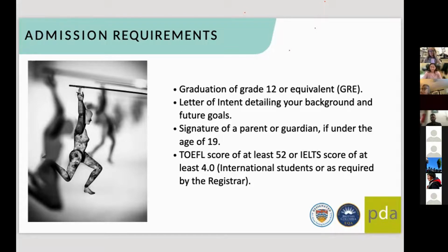Great. Yeah, thank you. And thanks for the nice comment, Ivy. I can't see you, but thank you for the comment. I think, yes, supportive and caring, those are two words that I would definitely use to describe our faculty. I think that that's our real strength.